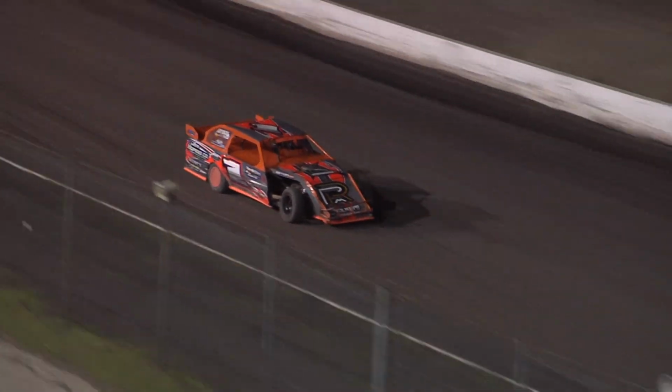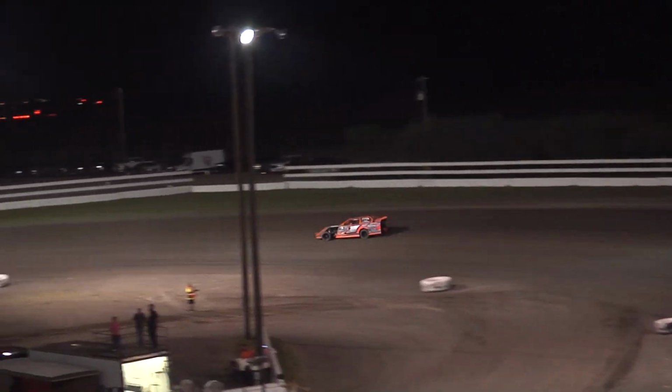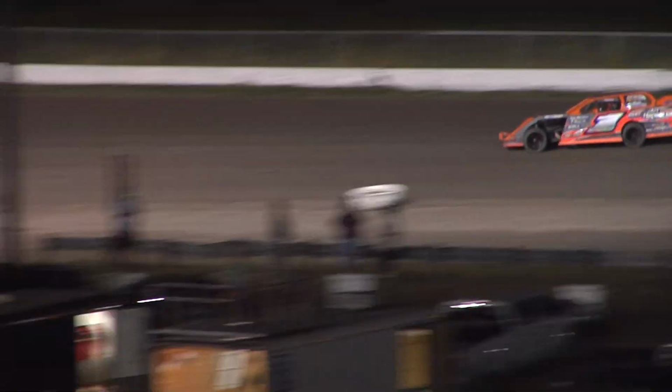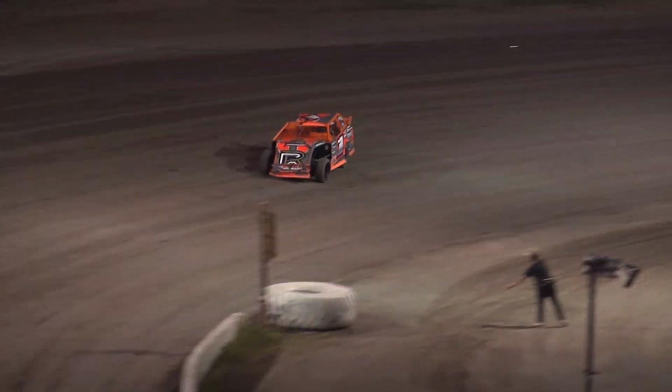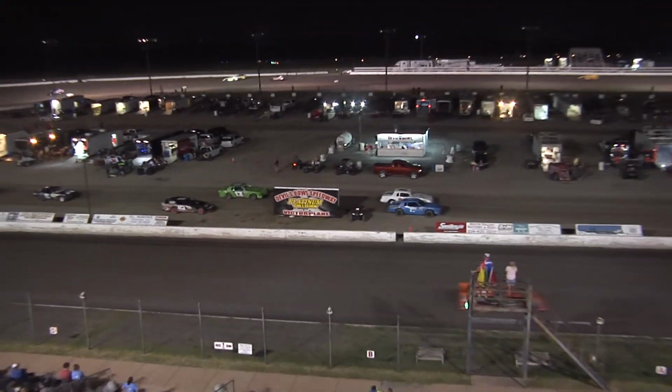White flag in the air. One more time around Devil's Bowl Speedway for the number one of Chase Raymond. Chase Raymond working off turn number four. Checkered flag, your winner, Chase Raymond in the number one.